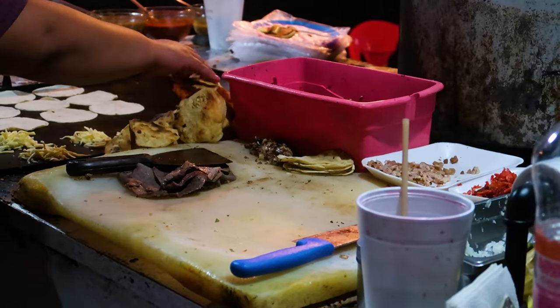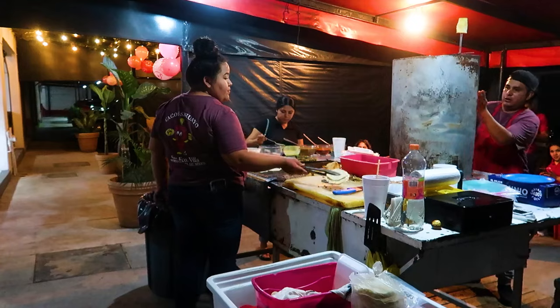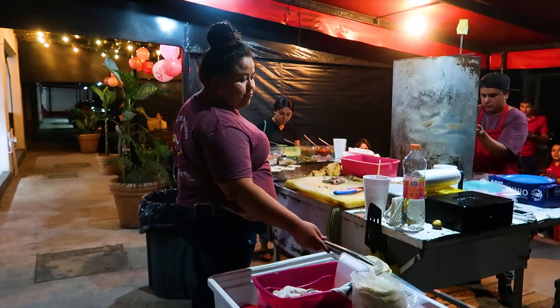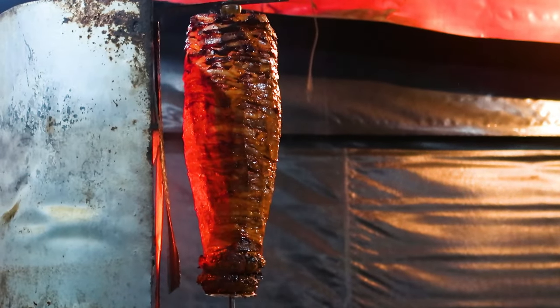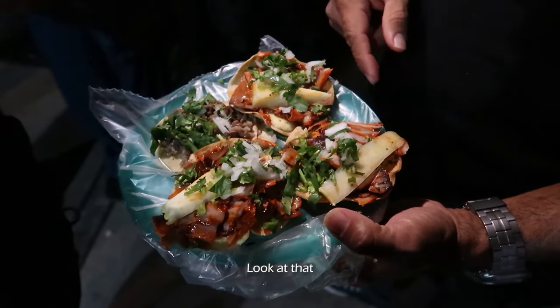Ending the night here, this place is called Taco Sahuayo, and this place was super bomb for a super cheap price. The tacos here were only a dollar each, and we kept coming back for more. Look at that.